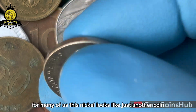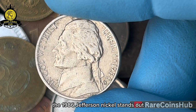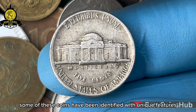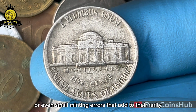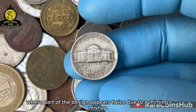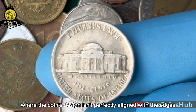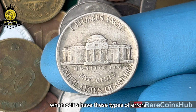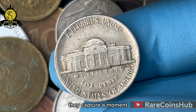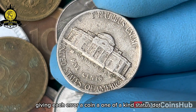For many of us, this nickel looks like just another coin, but in coin collecting circles, the 1986 Jefferson nickel stands out. Over the years, some of these coins have been identified with unique features or even small minting errors that add to their rarity. Errors can include things like doubling, where part of the design appears twice due to a minting mishap, or off-centering, where the coin's design isn't perfectly aligned with the edges. When coins have these types of errors, their value can skyrocket because they're so rare. They capture a moment when something unusual happened during the minting process, giving each error coin a one-of-a-kind status.